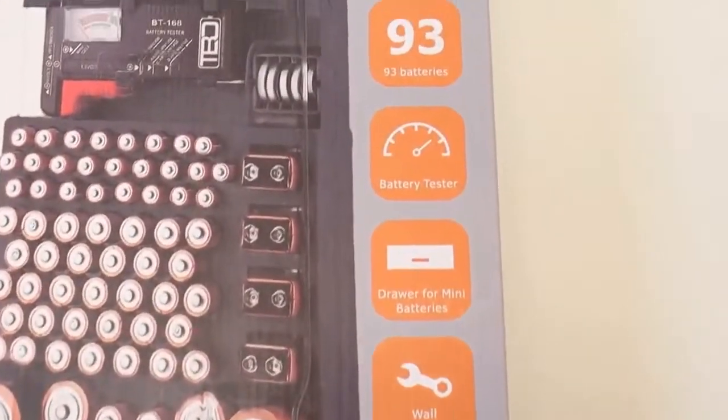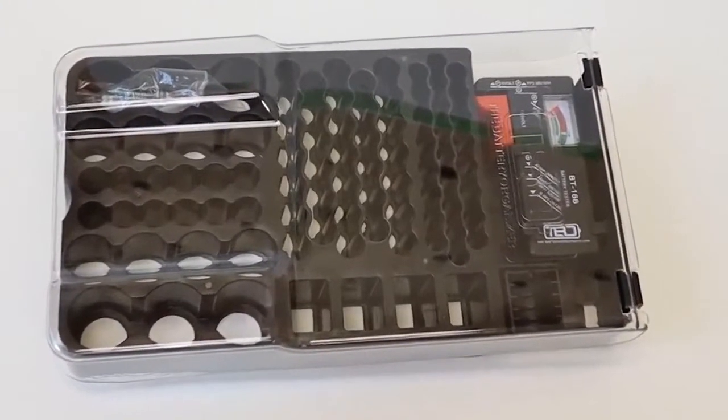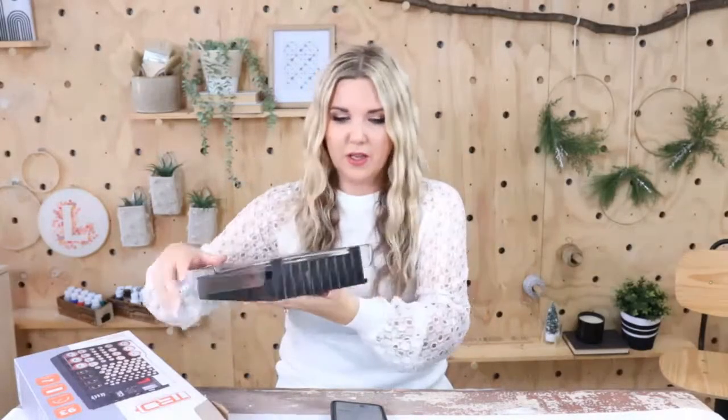This thing is really cool. It's pretty compact too, so I don't think it would take up too much room in your cabinets. We have a mud room slash laundry room in our house with a cabinet, and that's where we keep our batteries. This is all it would take in there. I just think somebody would enjoy getting that for $16.99. It's just a great organizing gift.